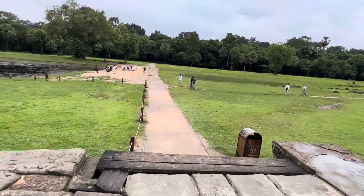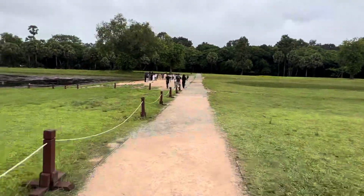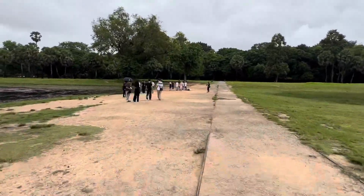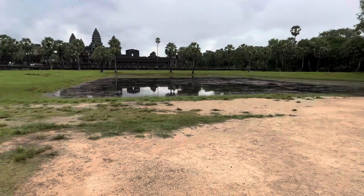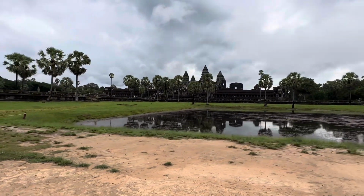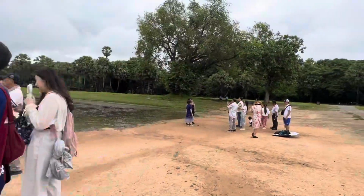Okay, let's take a pause from the explanation for a second and go take a picture in one of the best spots within the temple. So here on your right hand, you just go with this path, and probably you've seen this iconic image with the reflection of Angkor Wat in the water.